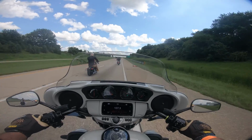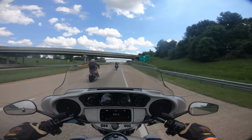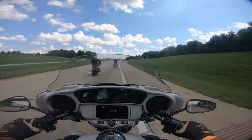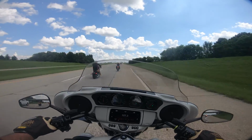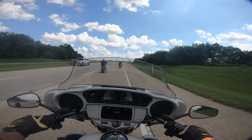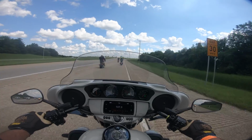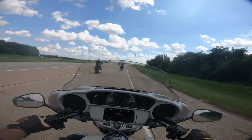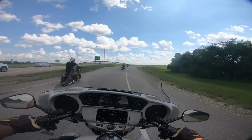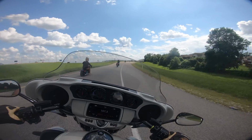Have to get on a regular Ultra Limited and see how it does in comparison before I can make a final decision. But right now I'm definitely leaning more towards the Road Glide. Like I said, doing it outside of a group ride would also be nice, where I don't have to worry so much about other people.